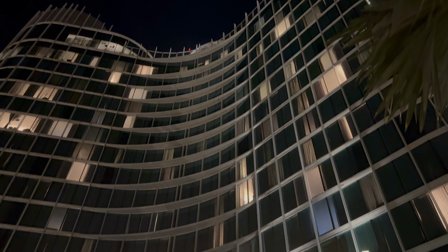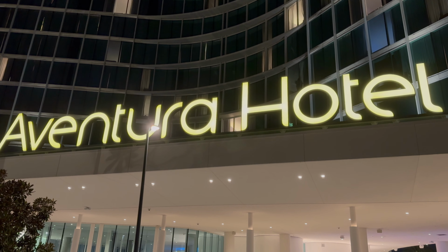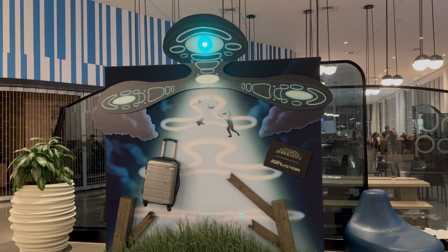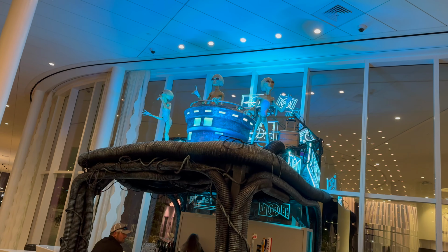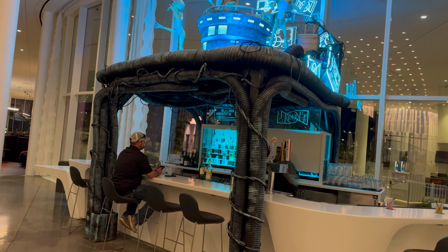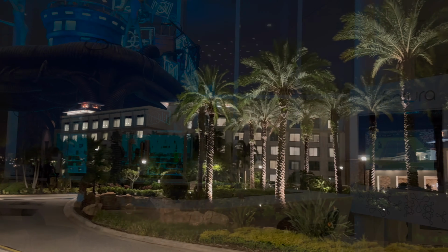First up, we have the Aventura Hotel, which is normally futuristic, minimalist themed anyway, and so they brought that to the future with an alien theme, and you get this kind of interesting photo op, but the big thing is right next to it at Bar Ventura, where they've got this UFO themed experience, giant aliens and blinking lights right above the lobby bar. It's a bit bulky to sit around, but it's pretty cool.